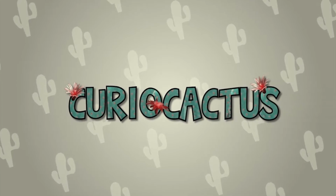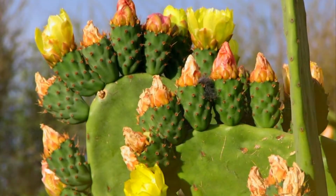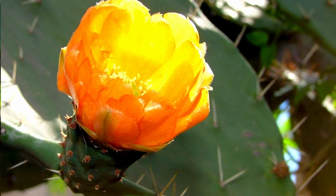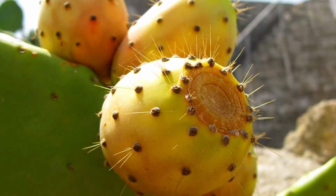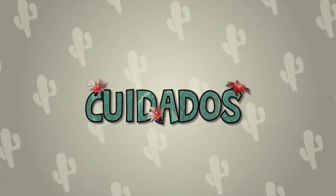Curio cactus. Cactuses also bear fruit. The Opuntia ficus indica species, also known as prickly pear, is a plant that can grow between 5 and 6 meters tall and also produces delicious edible fruits known as Indian figs or tunas.